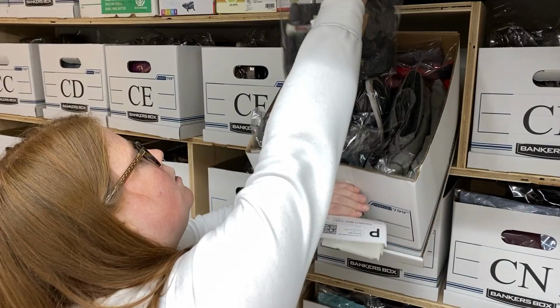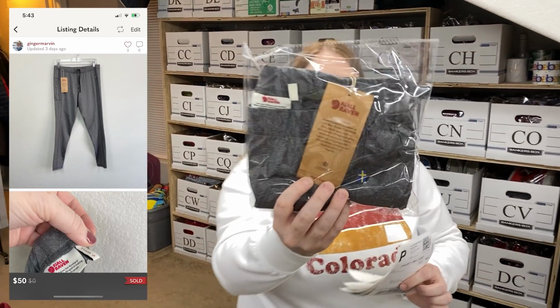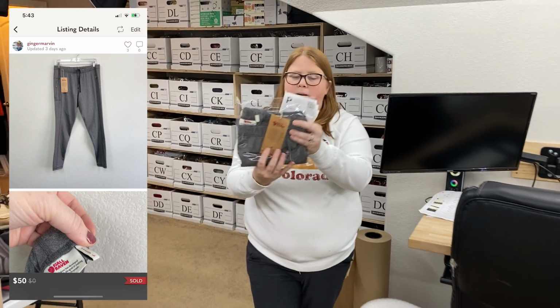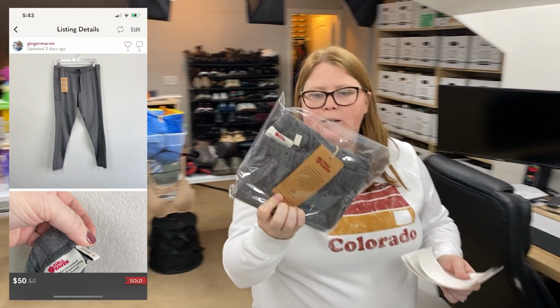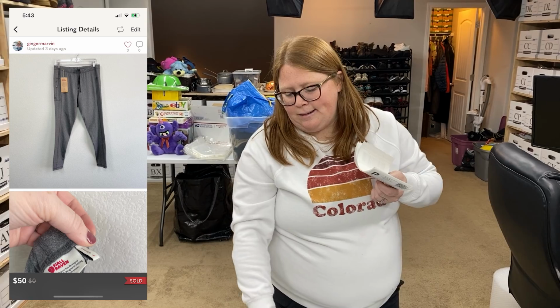Somewhere in there. So if you ever see this little fox, it's a great brand. Fjallraven. So these are a retail arbitrage find. I did pay $15 for them. They retail, I think, for like $99.